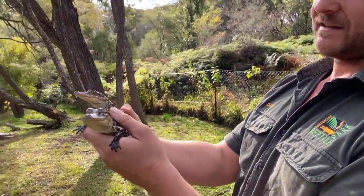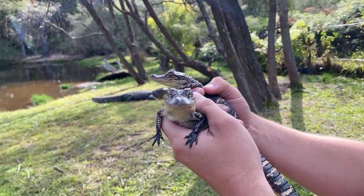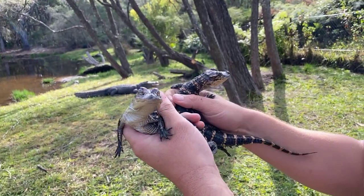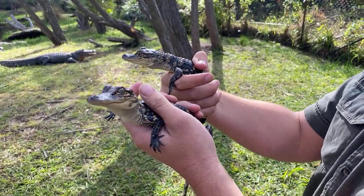So these are, oh my God, doesn't this get you excited? Wow, if I'm ever going to be plucky, it's right now. I've got two little alligators in my hand. These are two little hatchling American alligators. So this is this year's hatchlings. They're only a few months old, and you can see how small they are.